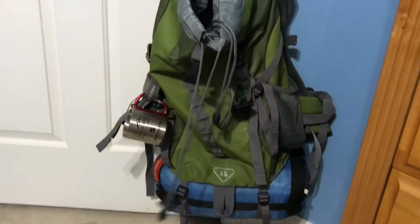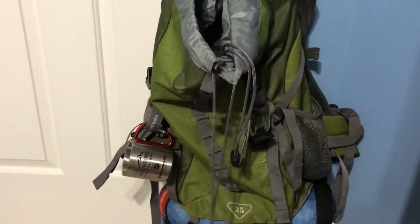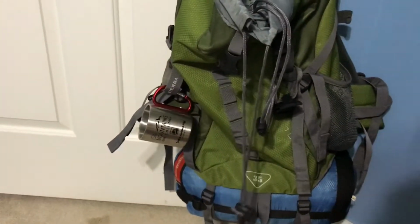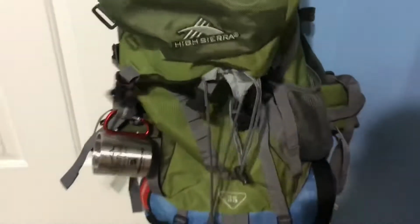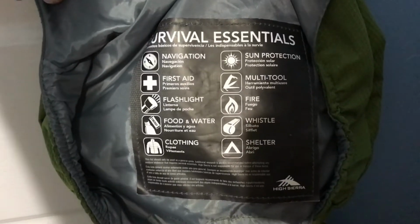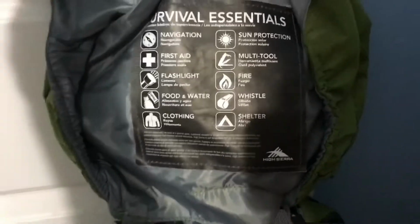It is waterproof, completely rainproof, waterproof to a degree. You can't throw it in a river or something and expect it to stay dry, but it's really spectacular. I love it. I've used it many times and it has never once failed me. Also, for those of you starting out, it has a little list on top. It says survival essentials, and it has all of these little things that are important if you want to live, which is neat.